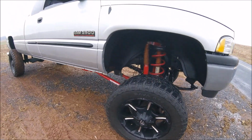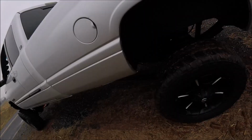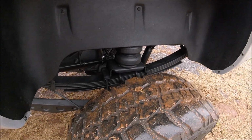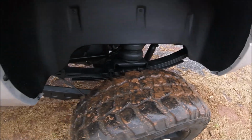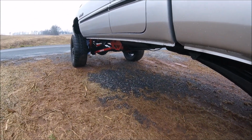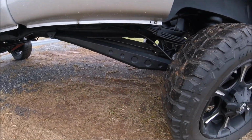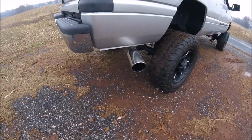It's beautiful. It has an 8-inch Skyjacker lift, freaking 8 inches. You got the airbag suspension lift right here, makes it a lot easier. It's supposed to make it a smoother ride, but it didn't seem like it as much. A little bit of mods to the differentials. Right here's the rockers. Not my favorite part, but one of my favorite parts is right here.